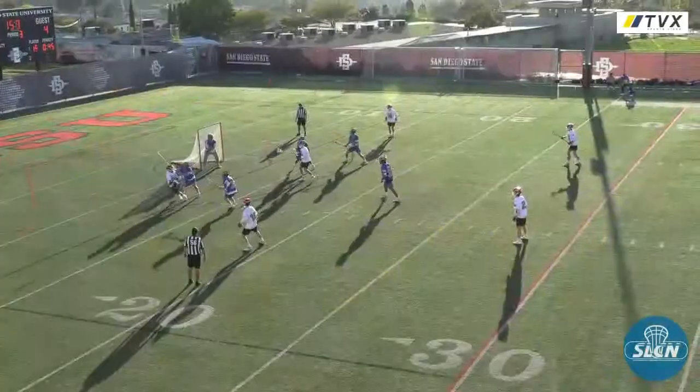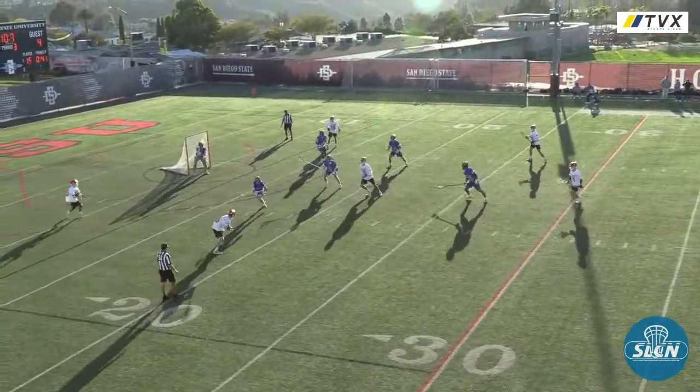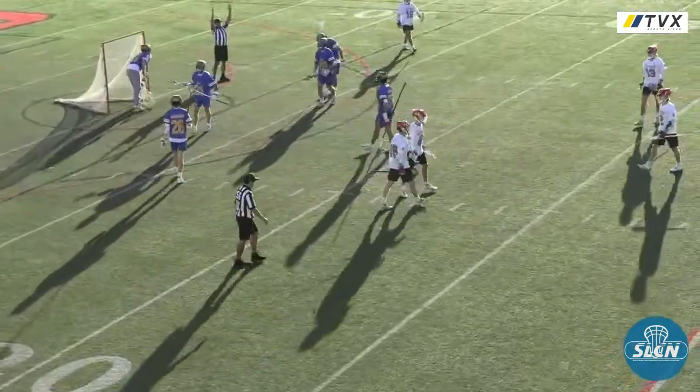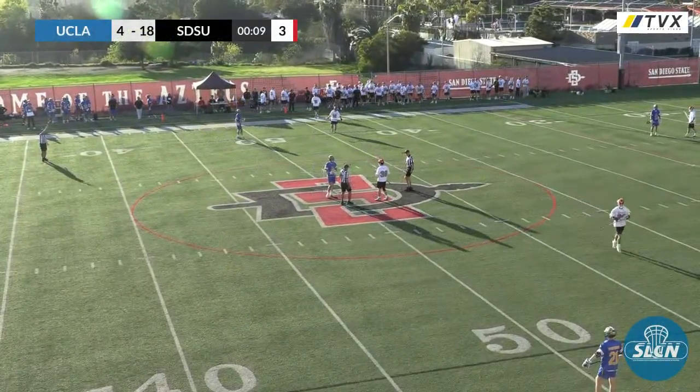I believe that was number two on the goal. I'm not sure. I took my eye off it. I'm going to give it to Joey Grzetek. If I'm wrong, it's okay. They have it correct in their book. 18-4 is your score. 9 seconds to go in the third quarter.